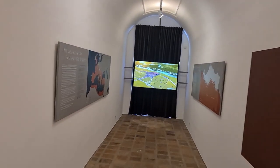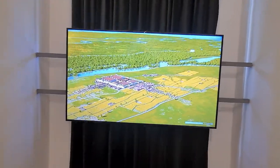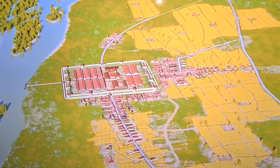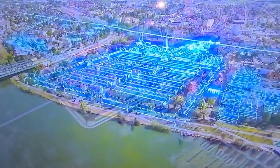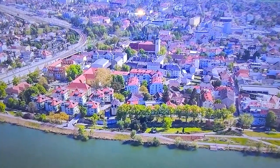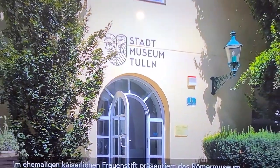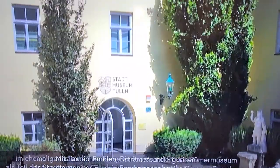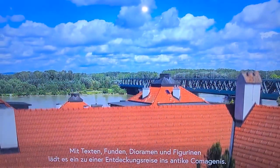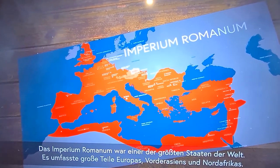Here we come to the Roman section, and we can see a really great 3D reconstruction of Tulln in late antiquity. As you can see here, the camp with the vicus around, fields around. There were about 1,000 horses here. And here we see how the camp would have looked laid over the modern city. And there's the Roman Museum, located in an old monastery. There we have the Danube. Here we have the greater context.